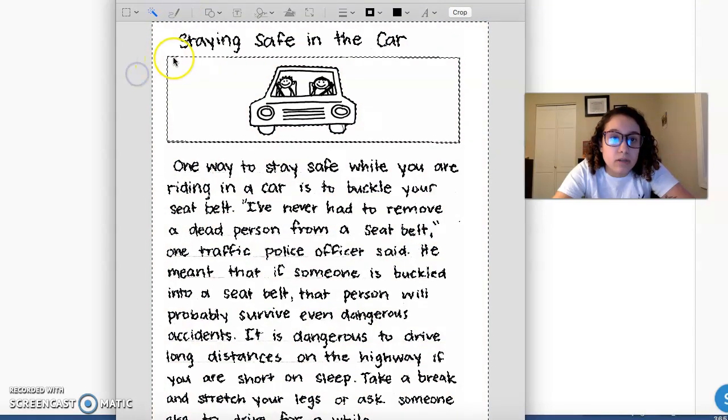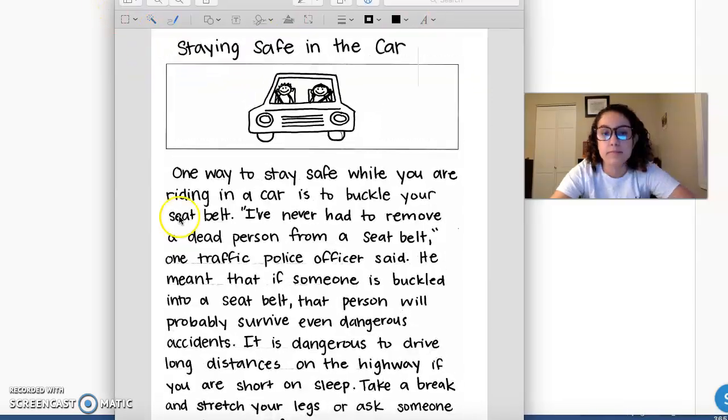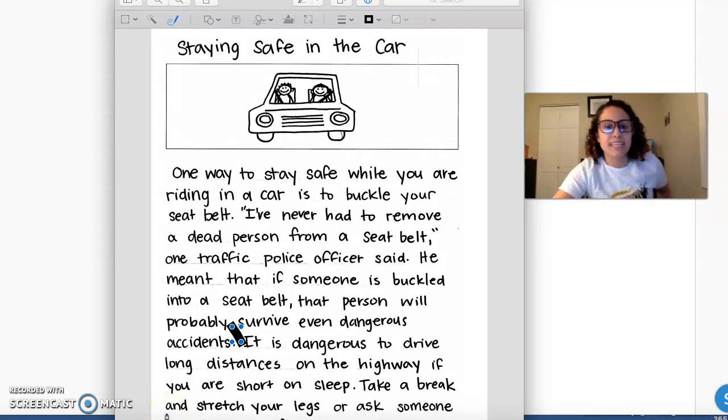Oh, no, that is not it either. Okay, let me pause for a second. So I'm trying to put in my paragraph break, and I think I'm just gonna go ahead and draw a thick line right here, which isn't exactly what I want it to be. But for it being a screenshot on my laptop, this is the best I can do.